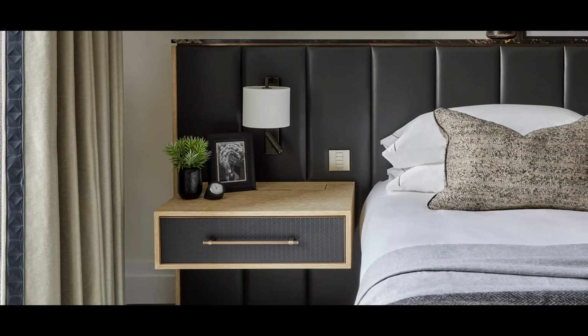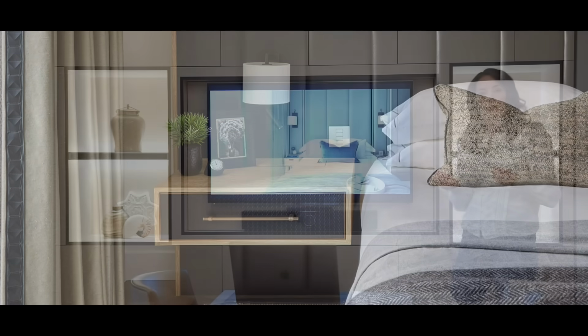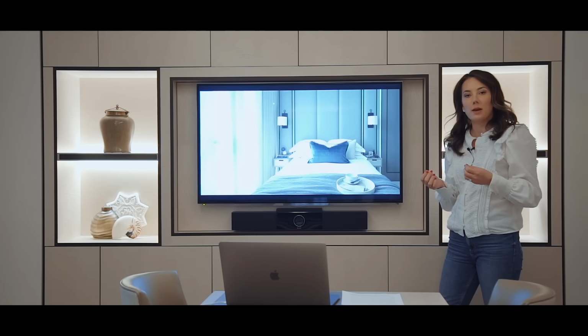Another point on furniture is that if you can do wall-mounted furniture, that's going to free up some floor space and make it feel a lot more spacious in the room visually, because your eye can see under the piece of furniture. It tricks your eye into thinking that the room's bigger than it is.